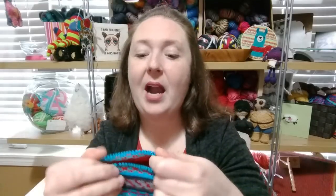I don't want to promise I'm going to finish this sock this week because I'm still doing prep after this weekend, and who knows. But I would love to finish this sock by next week. That would be awesome.